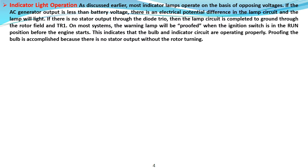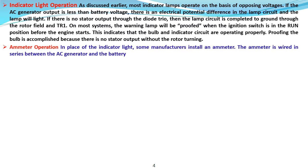Indicator light operation: as discussed earlier, most indicator lamps operate on the basis of opposing voltages. If the AC generator output is less than battery voltage, there is an electrical potential difference in the lamp circuit and the lamp will light. If there is no stator output through the diode trio, then the lamp circuit is connected to ground through the rotor field and TR1. On most systems, the warning lamp will be proved when the ignition switch is in the run position before the engine starts. The indicators, the bulb and the indicator circuit are operating properly. Proving is accomplished because there is no stator output without the rotor turning.